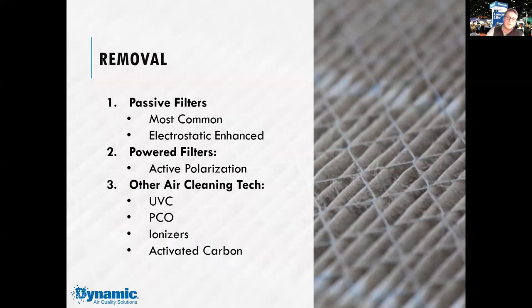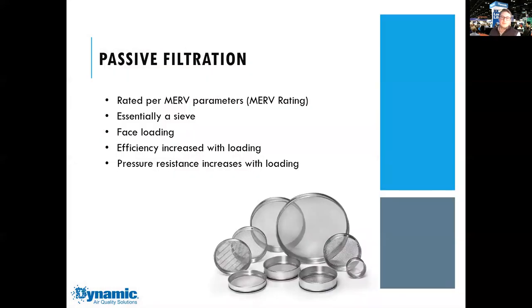So when we look at passive filters, to simplify it, we talk about how they're essentially a sieve. And so as your efficiency increases, the holes in your filter get smaller. And the trade-off there is higher efficiency for higher energy consumption, because of course, more resistance equals higher static pressure, but you get a higher MERV efficiency out of it.